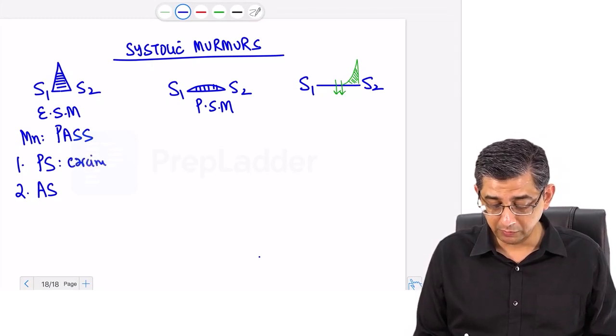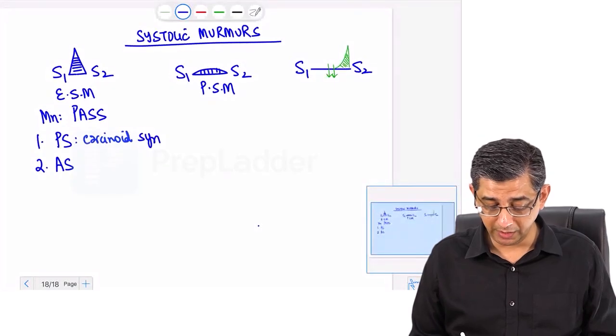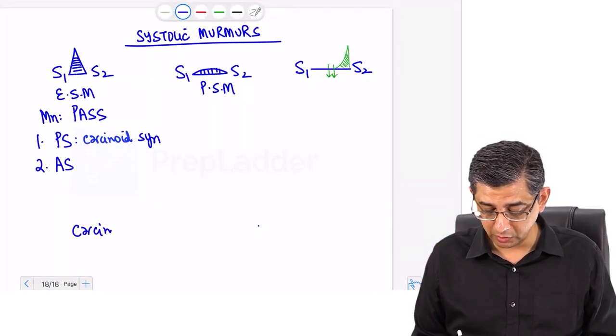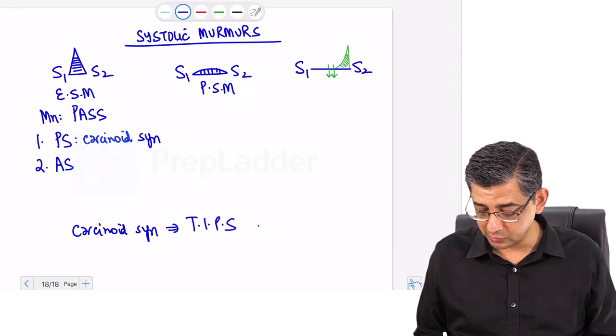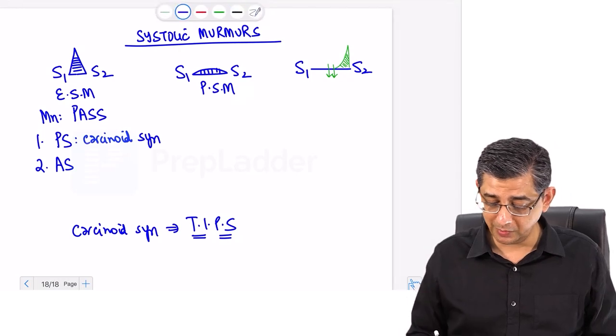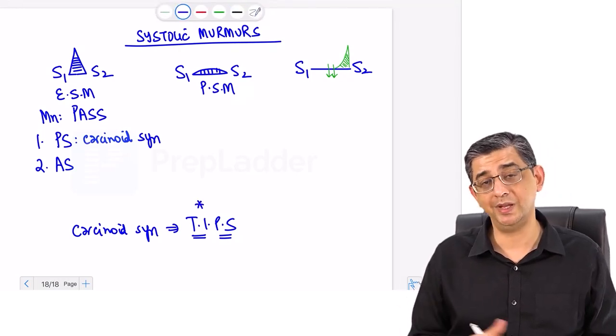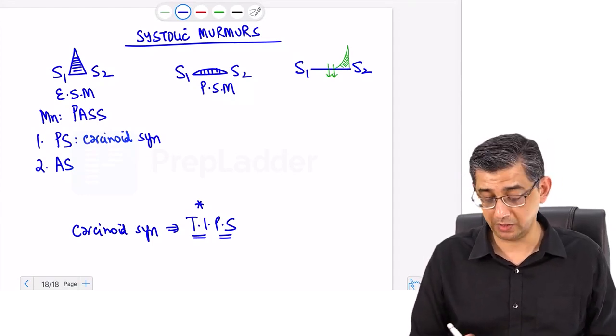One would be a valvular lesion due to carcinoid syndrome. I have mentioned it, but I'm going to highlight this fact once again: carcinoid syndrome can contribute to valvular lesions also. The mnemonic for that is TIPS. TIPS would mean tricuspid insufficiency and pulmonic stenosis. On a prevalence basis, tricuspid insufficiency is relatively more common as compared to pulmonic stenosis, and that same pulmonic stenosis component has come up here.